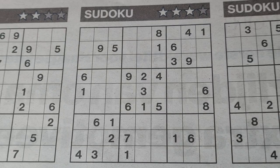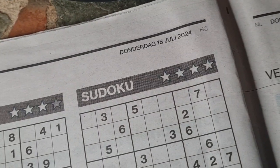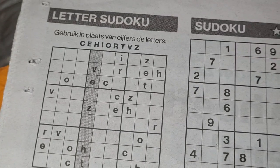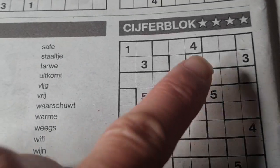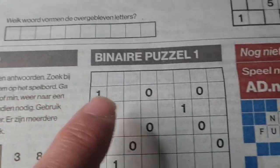Welcome back with the extra puzzles in today's newspaper on Thursday, July the 18th, 2024. And we have here 7 extra puzzles. Those puzzles are the letters Sudoku, 2 stars, 3 stars, and 4 star Sudoku. We have 2 jigsaw Sudokus, one with 4 stars, one with 1 star. In Dutch, they call it cipher block, in Japanese suguru. And the last puzzle is the binary puzzle.